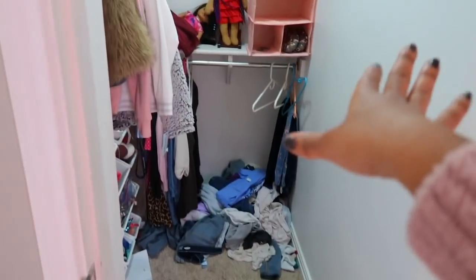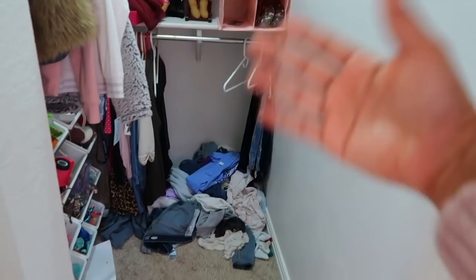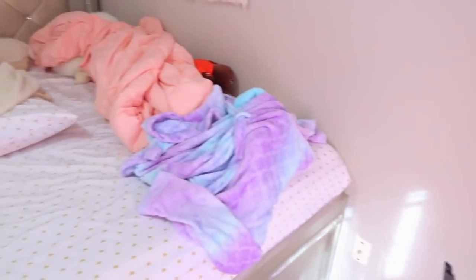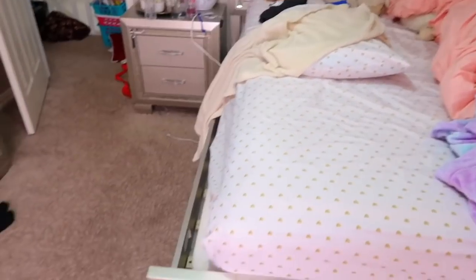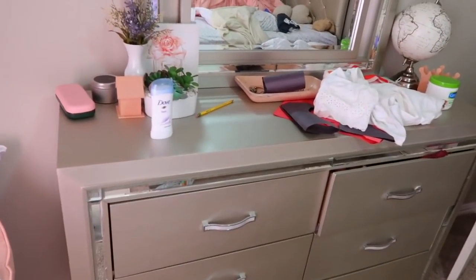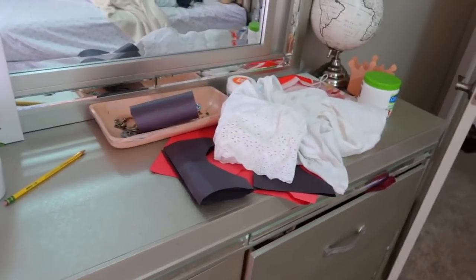No toys on the floor, no paper, nothing crazy. As you can see, there's also no clothes in the closet, so I have to wash her clothes so she can have things to wear for this week. But this is really not that bad for Chloe. Chloe is doing well. We had a nice talk after the last major clean in her room because I wasn't feeling it, but she's been doing good.